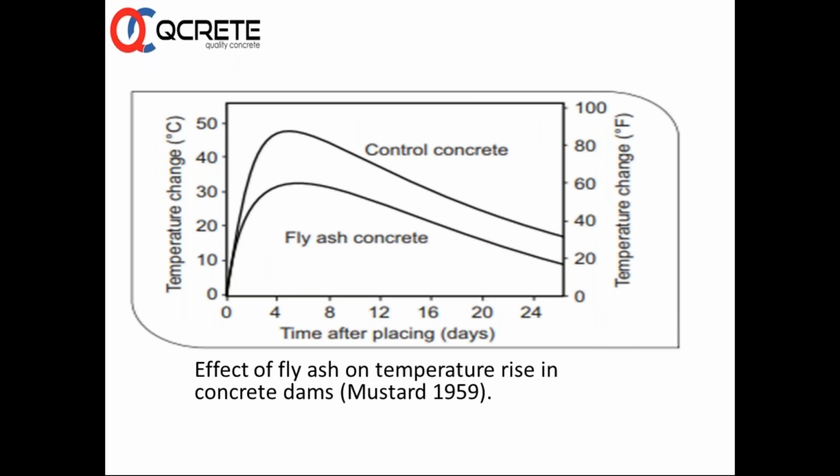This is what we are talking about, the effect of fly ash on temperature rise, especially when you are using thicker foundations. As we discussed earlier, the temperature at the core has to be controlled. Core temperature has to be kept as minimum as possible, and the difference in temperature between the core temperature of concrete and the surface temperature has to be less than 15 degrees. To control that, if you just use OPC, then the temperature rise will be very high. To control the heat of hydration, we can use fly ash concrete. You can blend fly ash in certain percentages to reduce the heat of hydration.